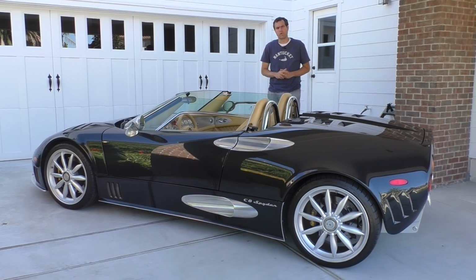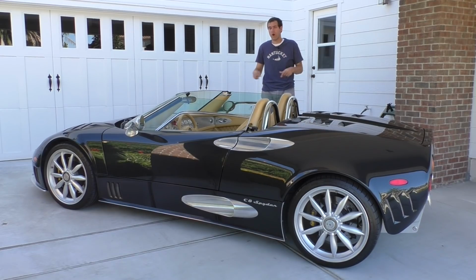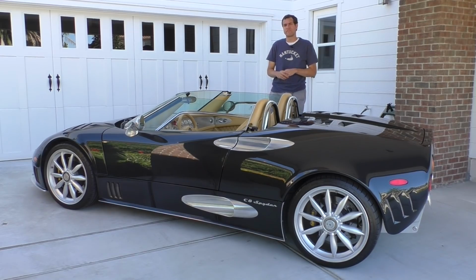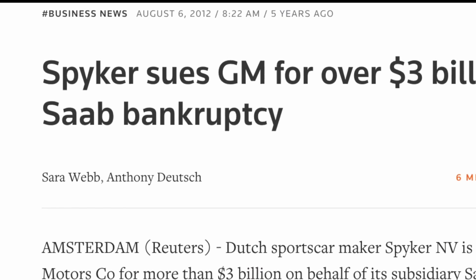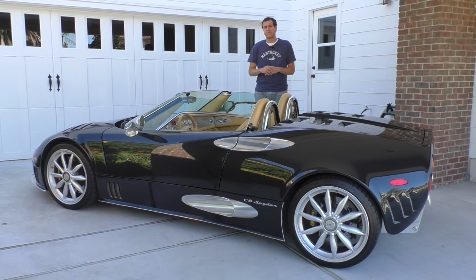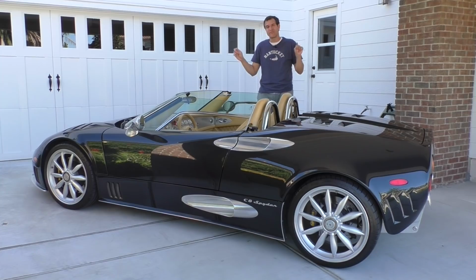Before I show you all those quirks, a little overview. The C8 is manufactured by Spyker, which is a Dutch company, probably best known for this car and for the very messy purchase of Saab in 2010 when General Motors wanted nothing to do with them. That move almost sent Spyker into bankruptcy, but they're still around, they're still making cars, and in fact, they're still making the C8, which has been around since 2000 in various evolutions.